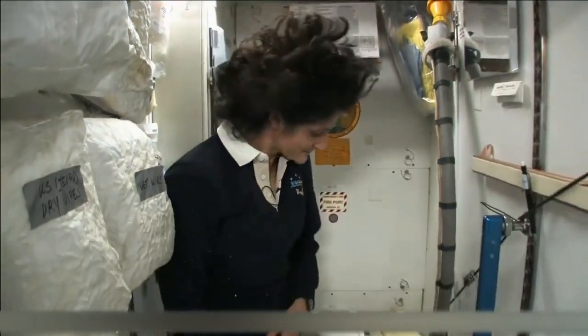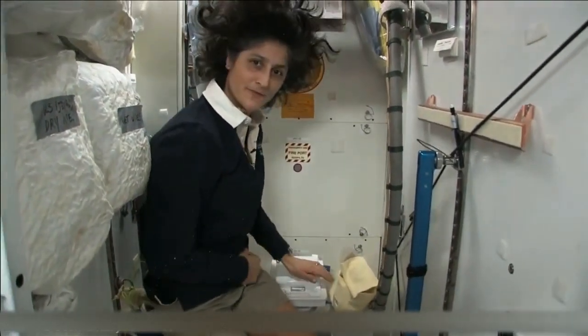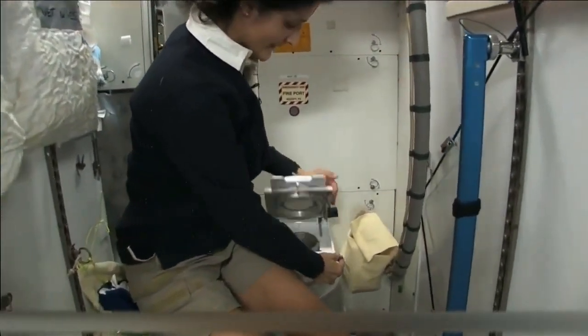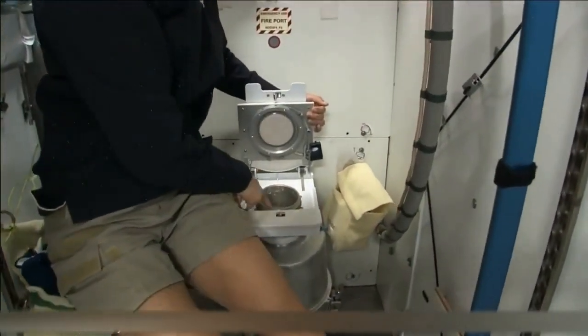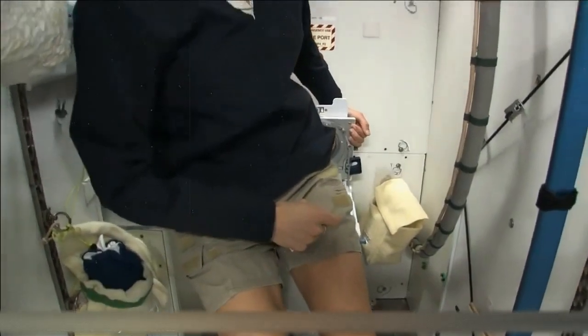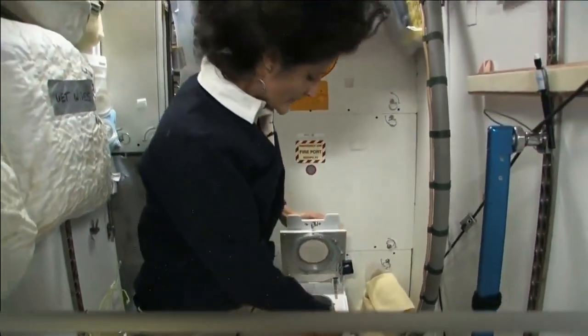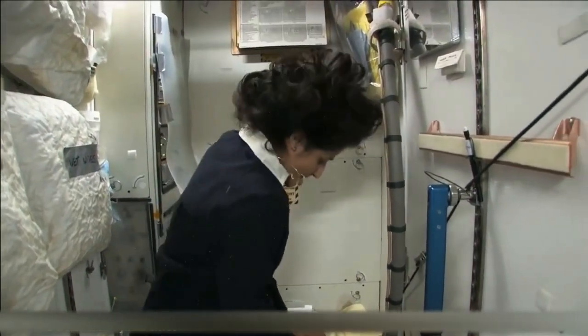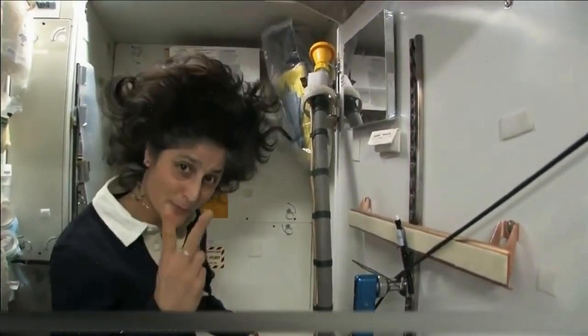And of course, it serves two functions. Number 2, right here. I'll show you. But you see it's pretty small, so you have to have pretty good aim to make sure things go in the right direction. And it smells a little bit, so I'm closing it up. And that's of course for number 2.